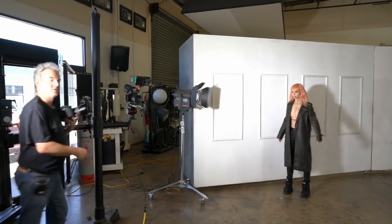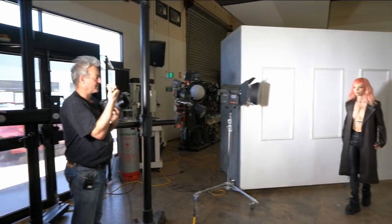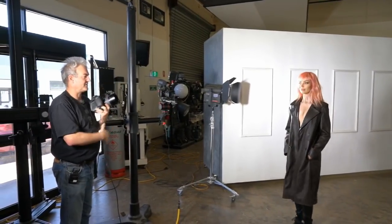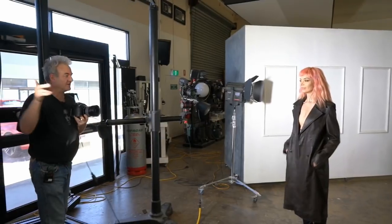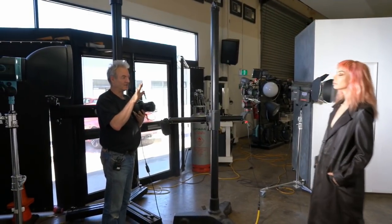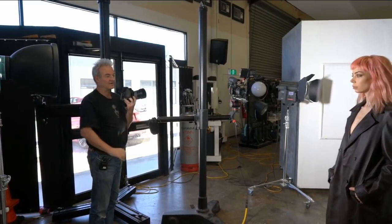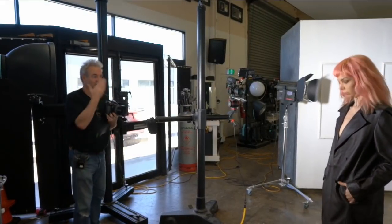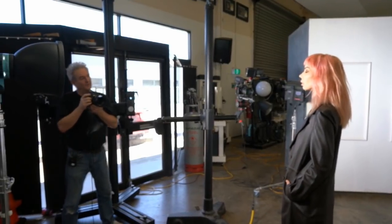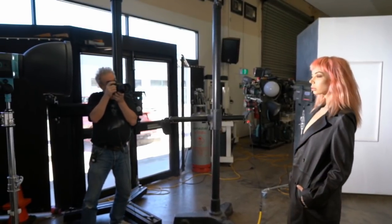Might try one more. Let's see if I can get this to work. Can you come out here? Keep coming, keep coming. I want to get this light taking over. I want to try and get this light as the only light on you, so keep coming out there, that's cool. Now go back a touch. Now come this way a touch. Yeah, you might need to step up to me a tiny bit. That's cool. And you might have to work to the light a little bit.